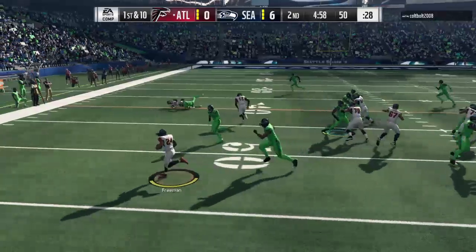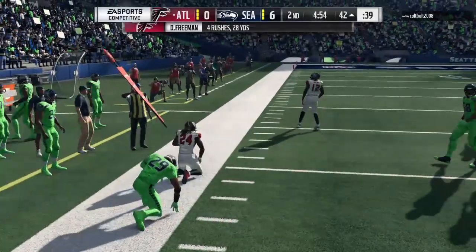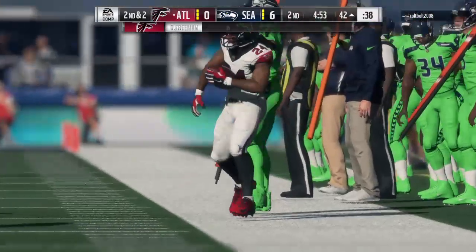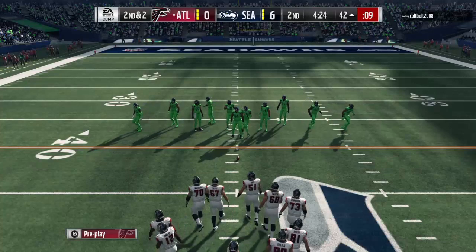They'll run it now out of the gun. And they'll get him down here at about the 42. Just what you want on a first down run. Call it 8 yards, and it's 2nd and 2.